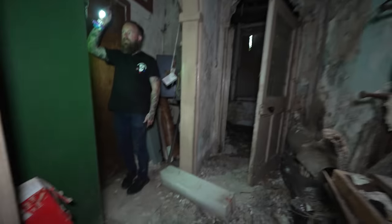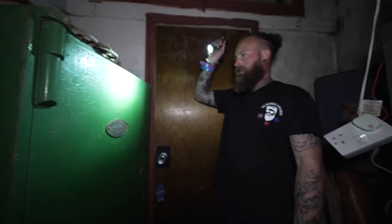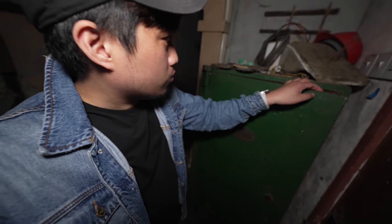It says dining room. Each door has a label. Just found a safe, Steve. No way. The size of the safe. It's almost as big as me. Jeez, right. Is there anything in it? Oh, I can't open the door because it's seized shut. But you can kind of... Yeah, let's see if you guys can see anything. So far it's just pitch dark in there. Yeah, let me try to shine a light. So hard to see. Well, I tried to show you guys, but yeah, we're unable to open it. It's just way too rusty to shut.